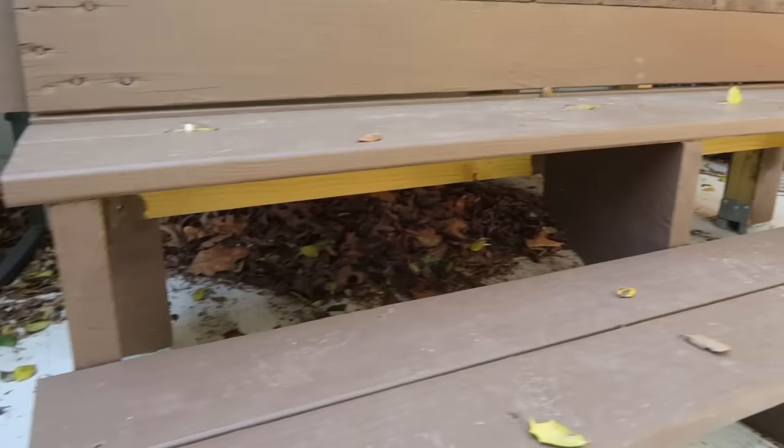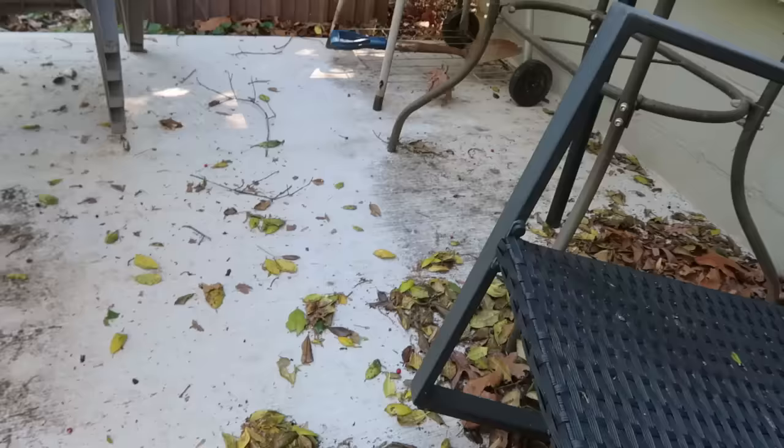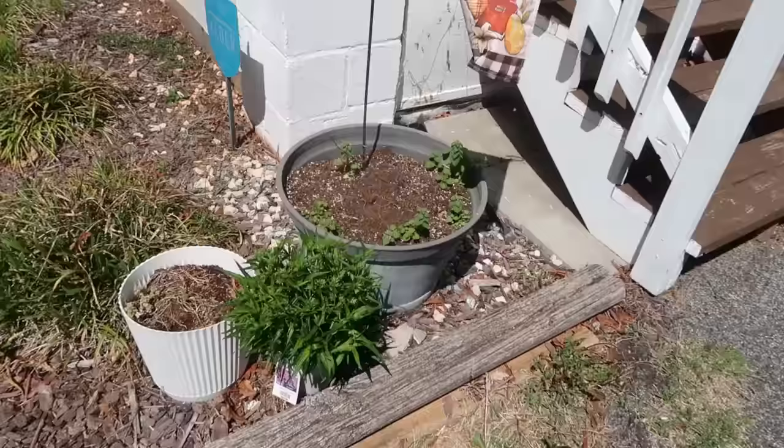But you can see we have a holly berry tree and it literally drops leaves all year long, and we can sweep the patio and the next day it's covered. If it's a windy day, it's covered in more leaves. So it's a constant struggle, but this has not been done for a while, so it's time to get out here and clean it. I had intended on also power washing.